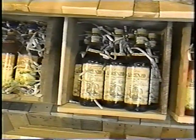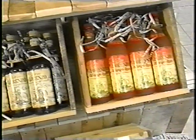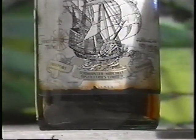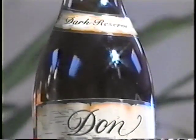Each of these rums can be enjoyed on its own, over ice, added to soda, or used as a base for a wide array of cocktails. Pina coladas, daiquiris, planter's punch, and the rest are all enhanced by the presence of Don Lorenzo. Why not take a bottle home? The Don will surely be the life of any party.